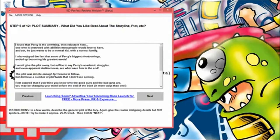Okay, so you'll notice once again that even though I gave information about the plot, I tried to keep it intriguing. I tried to not give too much detail, right? So I love that Percy is the unwitting, then reluctant hero, and so on and so forth. I really enjoyed this book, so I kind of went on and on. I won't give the plot away, but suffice to say, his academic struggles and even apparent stubbornness are what save him in the end.